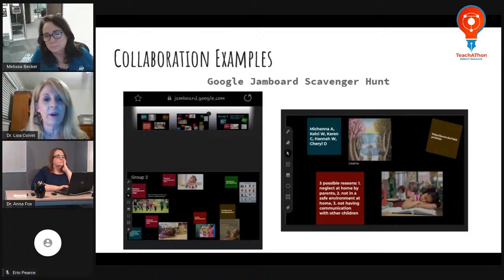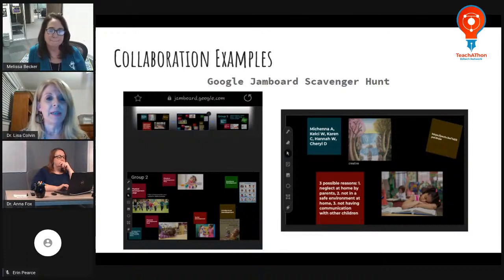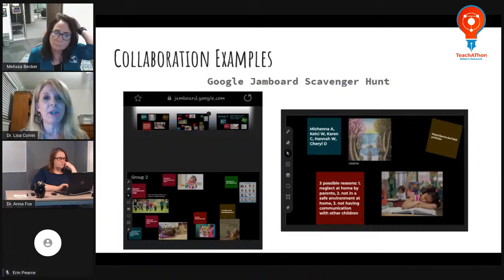And so this was for an early childhood class, and they were using sticky notes and graphics, and I had given them certain things to do with various areas of child development. So they needed to find something that represented physical development, intellectual, emotional, and social development, and find links for physical activity to do with young children that they could share with us. And so it was a way for them to work together on the Jamboards for each group, and then they could come back and share some of the things that they found about child development.